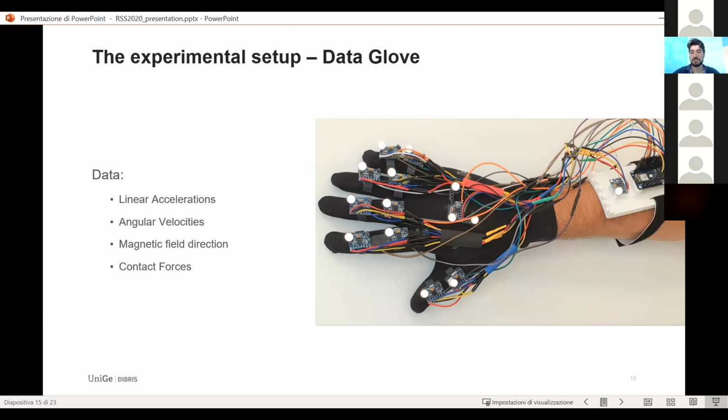The kind of information generated by this data glove is, of course, the data collected from the IMUs. So for each link to which an IMU is connected, we are going to have linear acceleration, angular velocity, and since we are talking about a 9-axis IMU, we have the magnetic field direction as well. And of course, since we are planning to have force resistor sensors on the fingertips, we are going even to have some contact forces in some specific places, not force all over the glove.